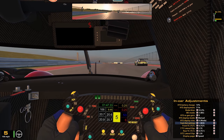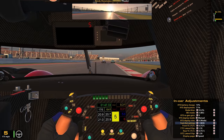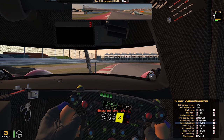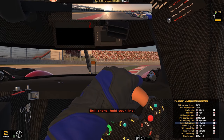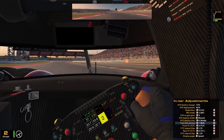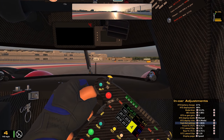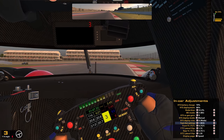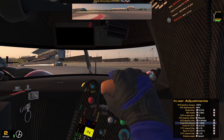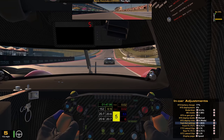Okay. How bad is it? You got bad body damage and your nose is damaged too. Right, the wing's fine. Car right. Stay on the left. Outside, clear. Still there. Hold your line. Clear on the right. Side. Clear. That car's a lap down. That's my race. Shit.